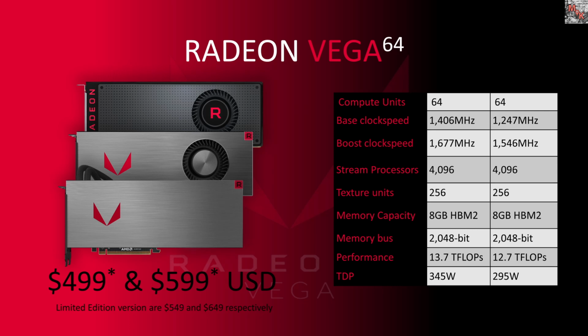The base clock speed for the liquid-cooled is 1406 MHz, while the air-cooled will be 1247 MHz. The boost clock speed for the liquid-cooled is 1677 MHz, while the air-cooled will have a boost clock speed of 1546 MHz. Also, if you plan on custom liquid cooling this GPU, here's some numbers you can probably try and shoot for. The stream processors will be the same for both at 4096, as are the texture units, which will be 256, the same as the Vega 56.